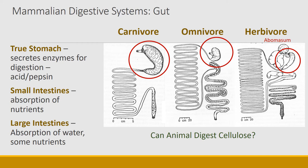Then we have the small intestines, and you can see the relative amount of them for a carnivore, omnivore, and herbivore. The herbivore has a lot more for more absorption of nutrients. And then the large intestine can have a different purpose, but generally it's absorbing water and some nutrients. And you can again see how different they look. Like in the middle, it's a pig. They actually have quite big large intestines. I'm actually thinking now that's a rat, but I often show a picture of a pig digestive system. Could be, but similar.